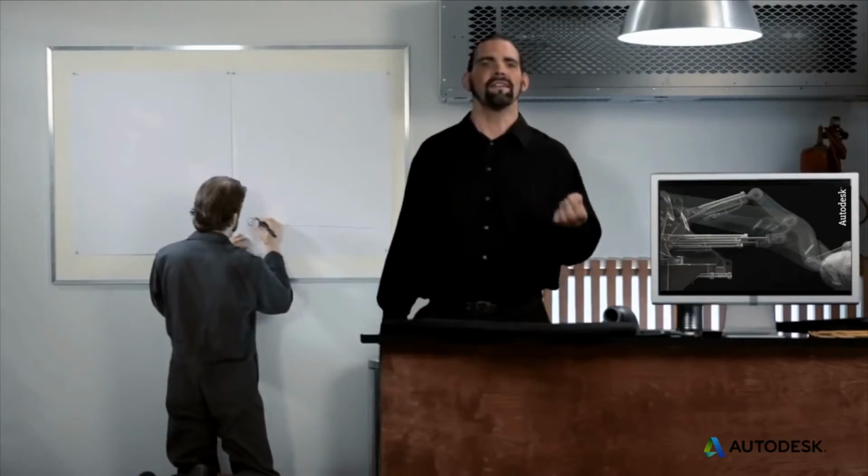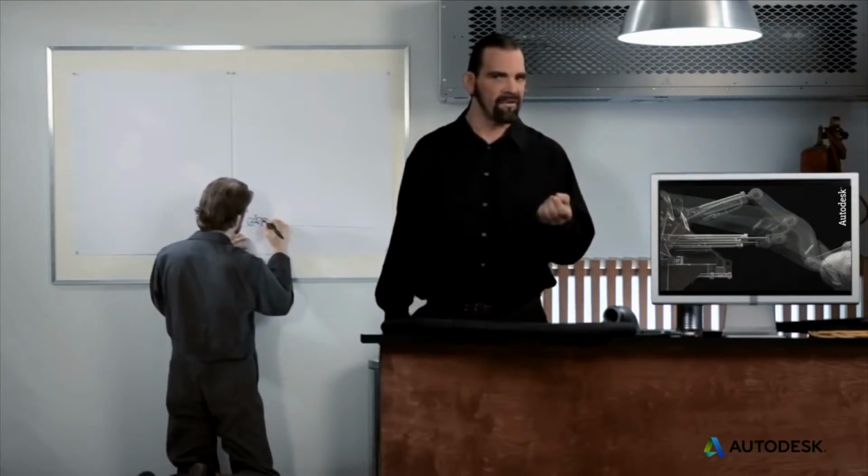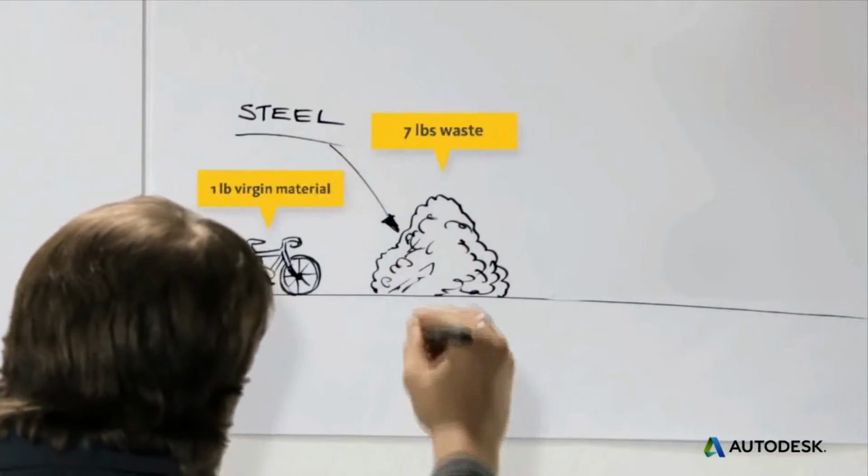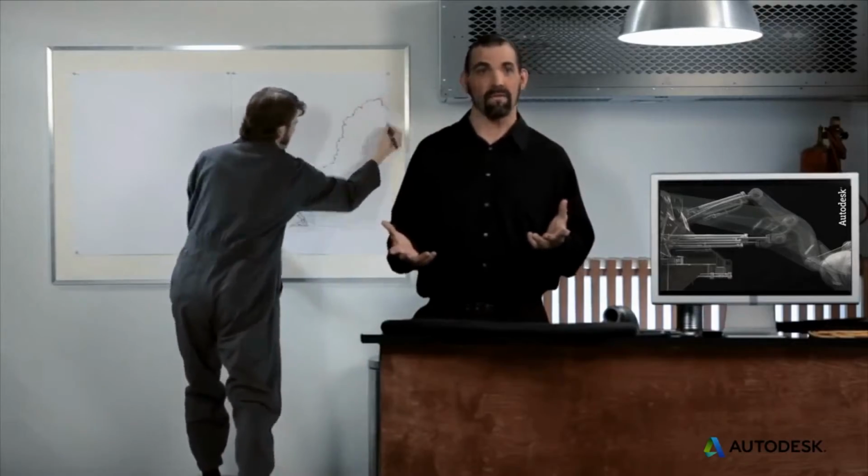See, every pound of material that you save in your product saves much more upstream, and the amount varies. For example, you've got to dig up and dispose of about 7 pounds of material to make 1 pound of virgin steel. And it's 85 to 1 for aluminum.